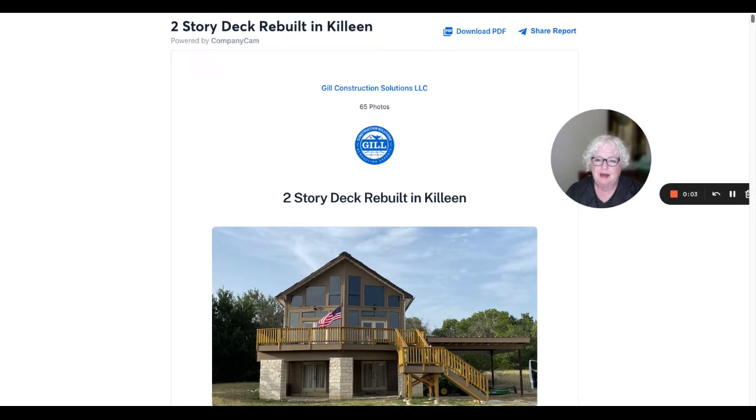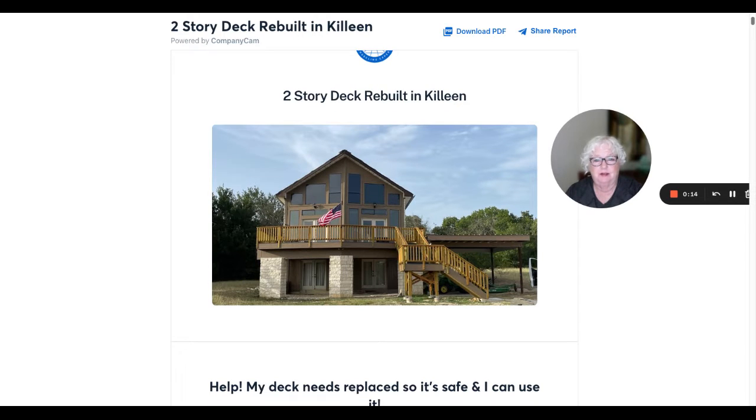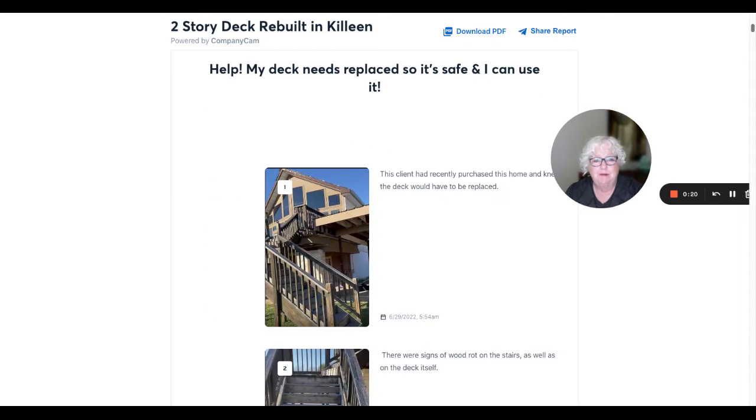Hi, let's look at a recent project where we rebuilt a two-story deck. Here is the final project. It looks really great. It's a beautiful home. Help! My deck needs replaced so it's safe and I can use it.